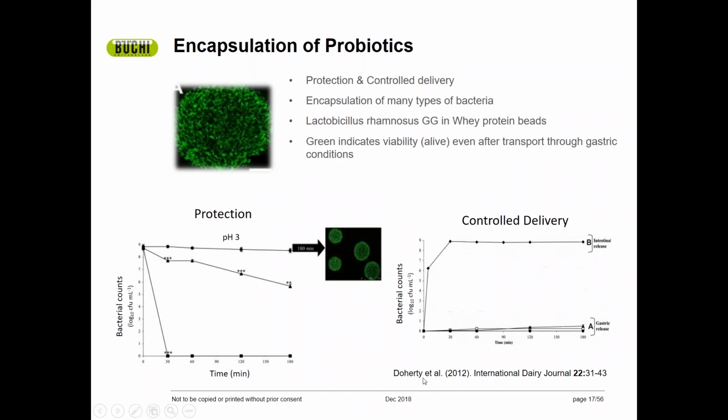So this is work that was published in International Dairy Journal by Sinead Doherty, who subsequently went on to set up her own company called Anna Bio, which works a lot with the technology. What the paper discusses is how she encapsulated this strain of probiotics within a bead structure, and it allowed it to survive the pH of the stomach and pass on to the intestine, where it is taken up by the body.